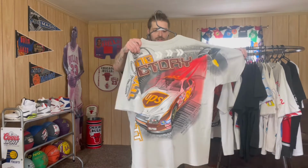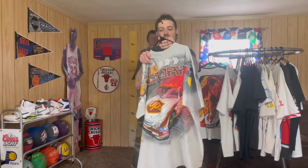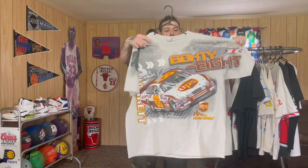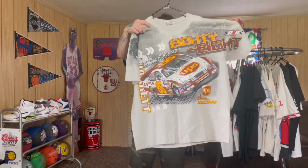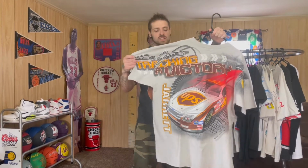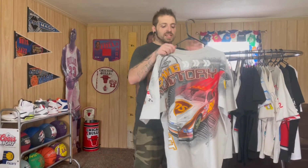All right. And we got the Dale Jarrett. This is for the big one. This is 2X, but man, I think it runs far bigger than 2X. It's almost like a nightgown on me. This is Dale Jarrett, the UPS, double-sided. This thing is crisp. It's like brand new. It's never been worn. It's still stiff.